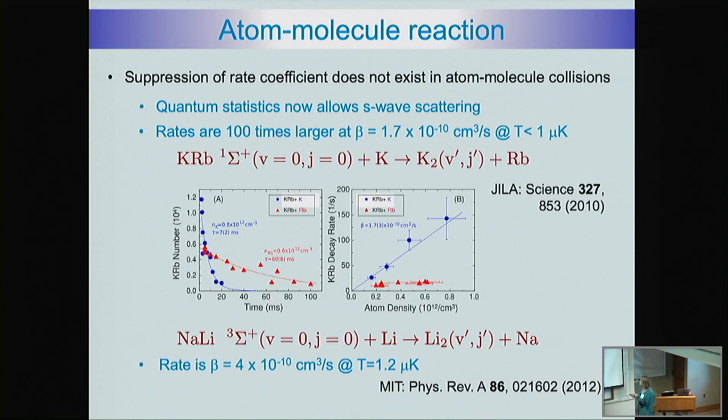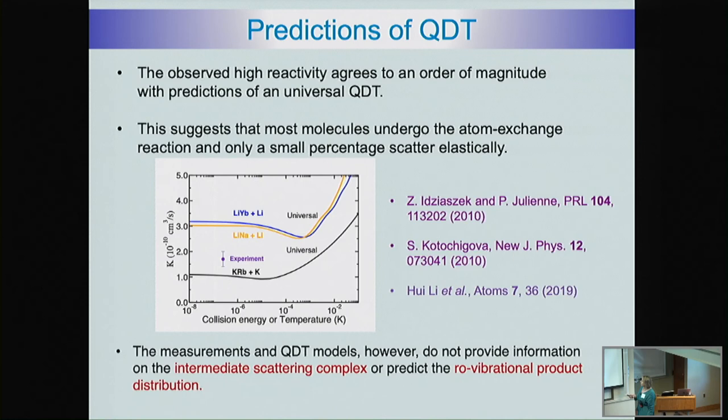Another experiment was performed using a sodium-lithium molecule in the triplet sigma state, in the absolute ground vibrational-rotational state, colliding with lithium. Preliminarily, they also estimated a rate of the same order of magnitude. And there is some information about theoretical estimates, even using universal rates. On this graph, you can see that predictions by universal rate agree somehow, not exactly, but not far away from experimental measurements.